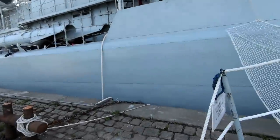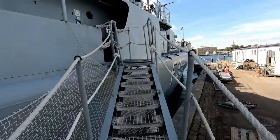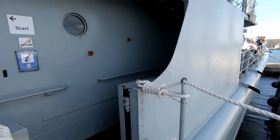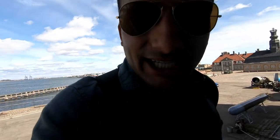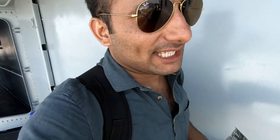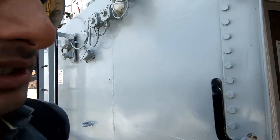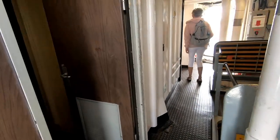So finally, I got the ticket. There is something to know about this warship. So let's go. Finally. This will be quite exciting because I've never seen a warship in my life before. This is the first time that I'll be going and exploring a warship. What all is there? Let's figure it out.